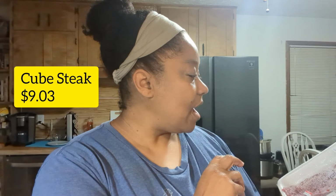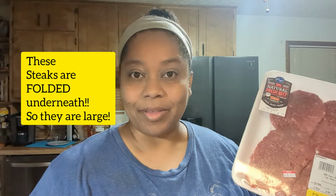And I couldn't believe I actually found this. This one was $9.03. These are actually cube steaks. So there's about, let's see, 1, 2, 3, 4. I think there's 5. There's one that's hidden underneath this one. So there's about 5 cube steaks here. That's perfect for my family of 5.